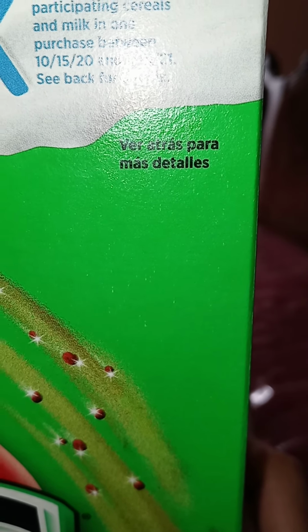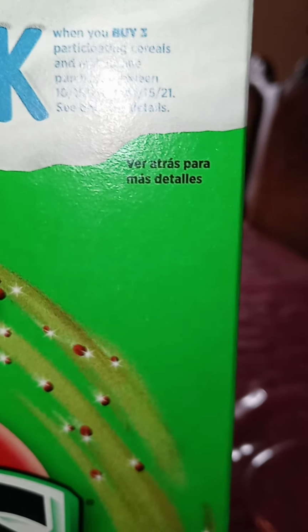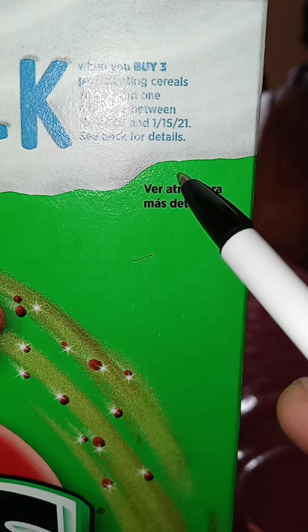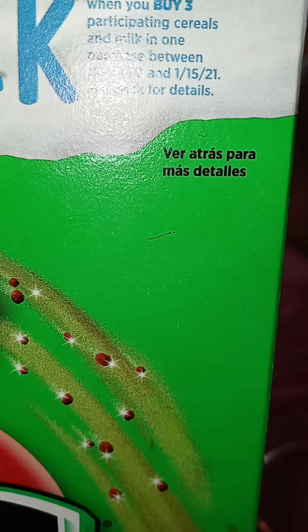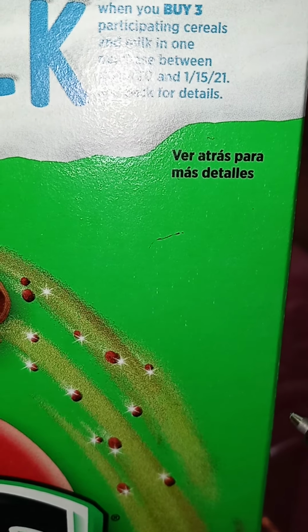Ver, atrás. Para más detalles. You see it written in the green, right here. See here? Right here. Ver, atrás. Look back or behind for more details.